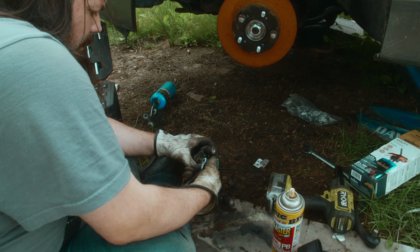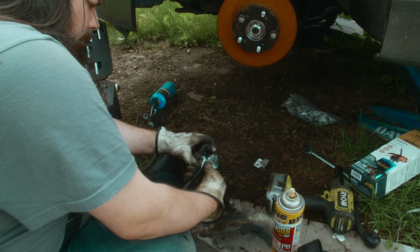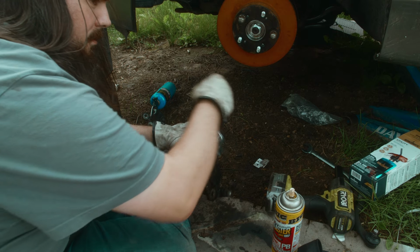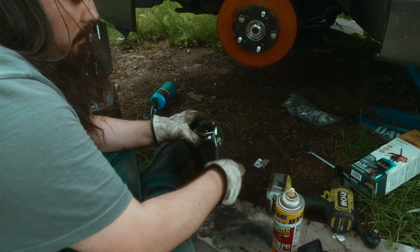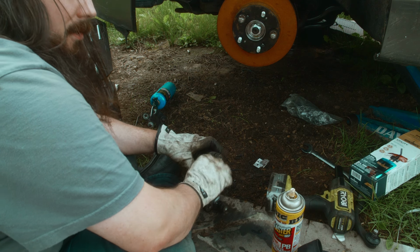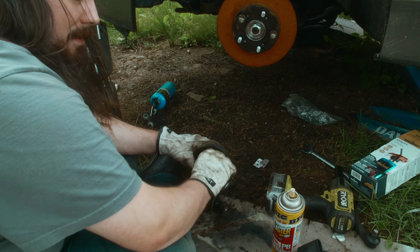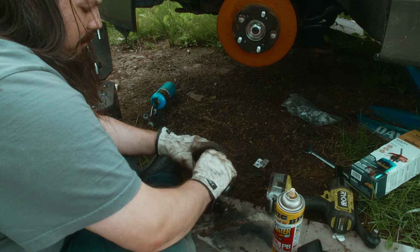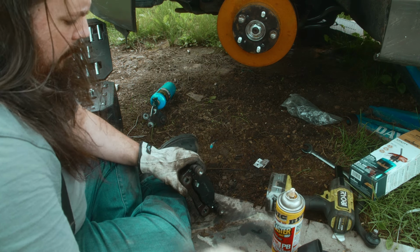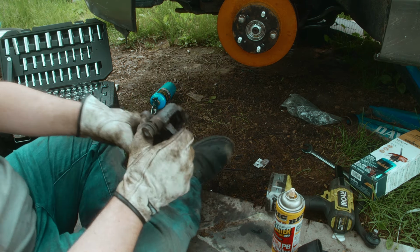I said at the beginning of this video that I work out here to prove a point, but honestly, I really should clean up my garage more so I can use it some, because this sucked. Not being able to get stuff done for like a week or two because of the rain. Very inconvenient.